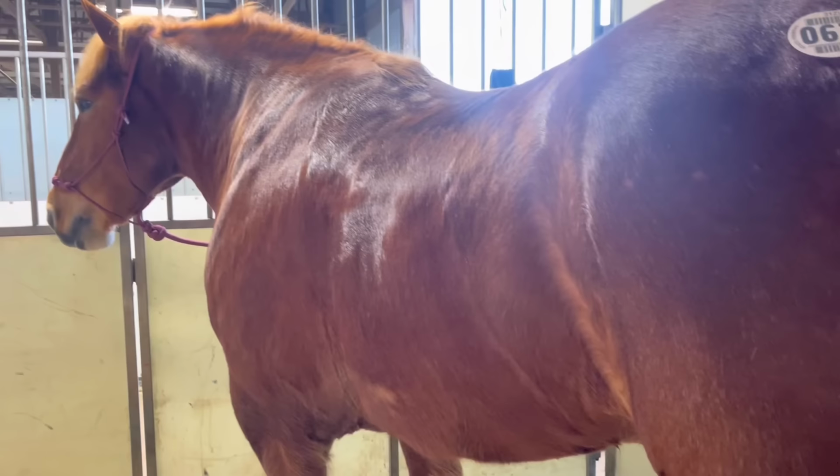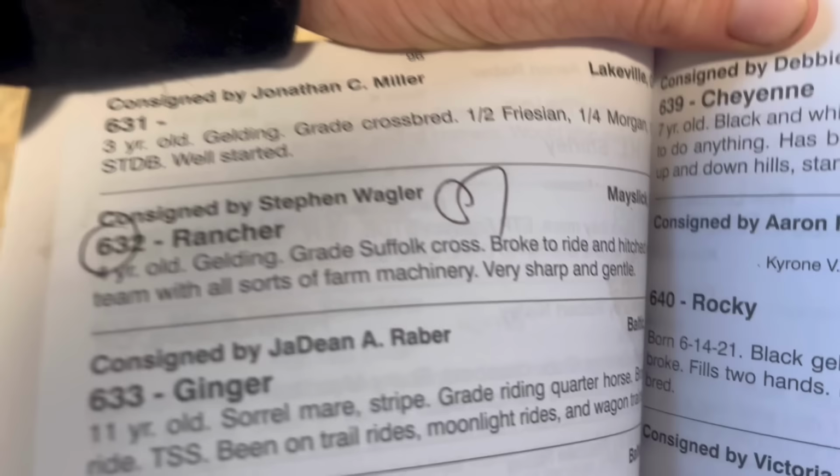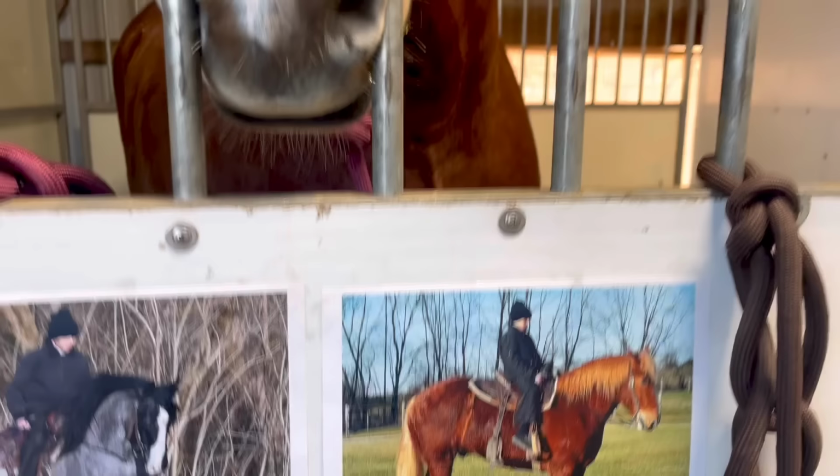He just has a quiet soul. I don't know, there's something about him. His name is Rancher, and this is his description, so you can pause and read it. So I love his demeanor, and he looks okay physically, but we're gonna have to see him ride. So he'll be going out in a little bit.